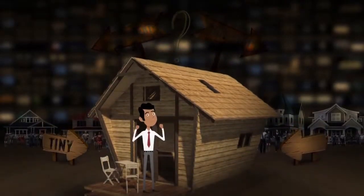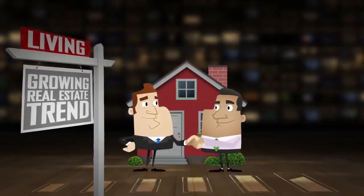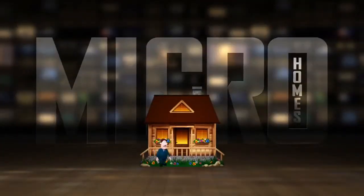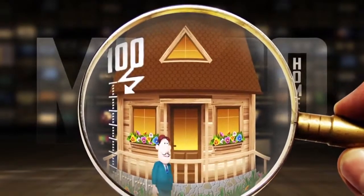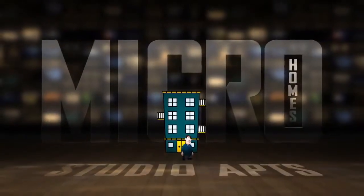Ever heard of the tiny house movement? Simply put, it's a growing real estate trend that favors living simply in small homes. These micro homes measure, on average, from 100 to 400 square feet, often resembling studio apartments.